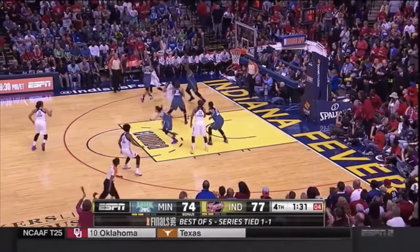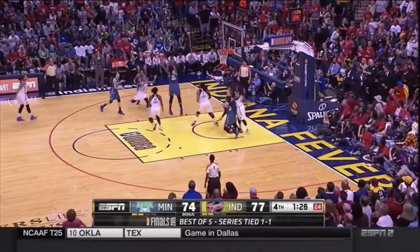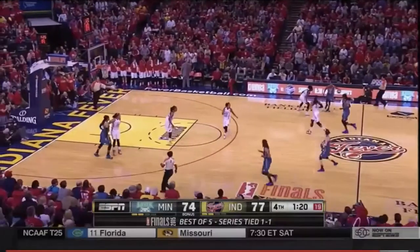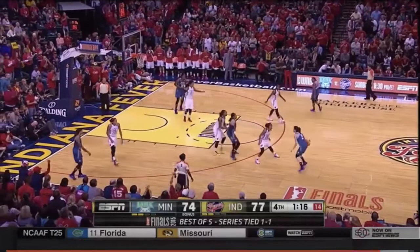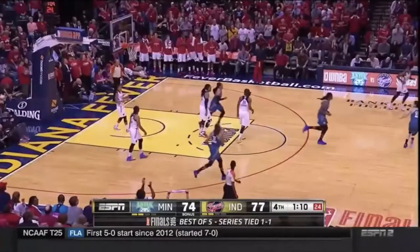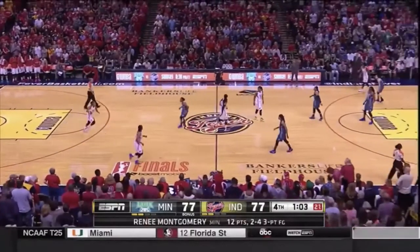January finds Coleman. Contested three. And the long rebound, to foul. Moore was flashing down court, but Montgomery couldn't quite get it to him. Maya Moore needs a touch on this possession. Without question, Maya Moore needs a touch. Cruz finds Montgomery, a three is good. This game is tied again. Good shot by Renee Montgomery. 77 all.